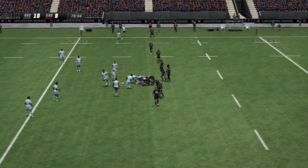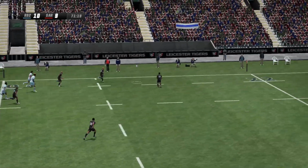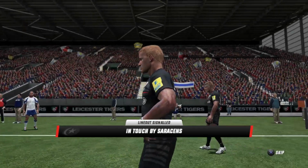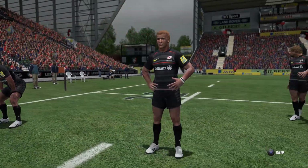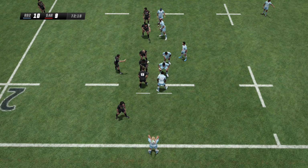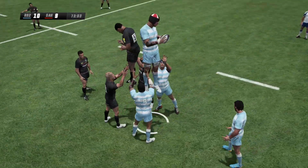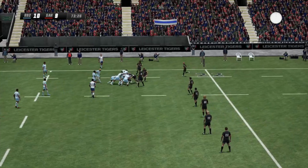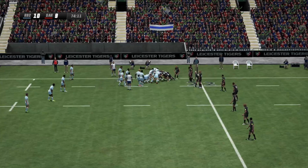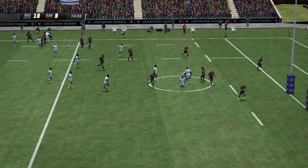Textbook tackle. Big charge. The right winger, a little careful with that bouncing ball. Some great catching skills. Alberchetti takes it nicely. Nice work at the line-out. Yes, you're absolutely right. They've got control of this as they look to do something with this maul. And he's able to get a kick away. The number 15 dives onto it.